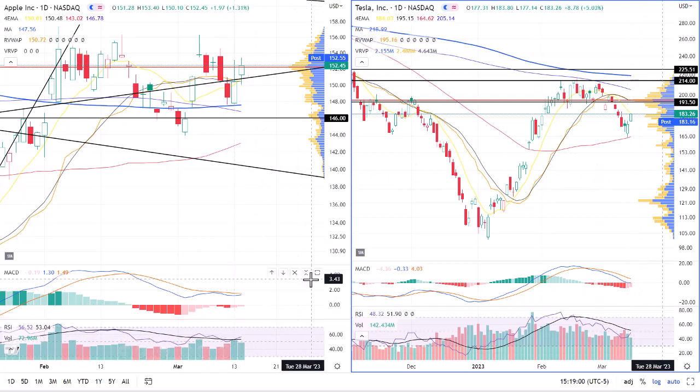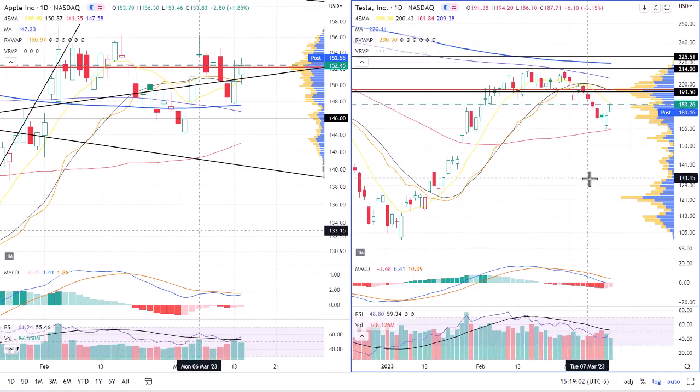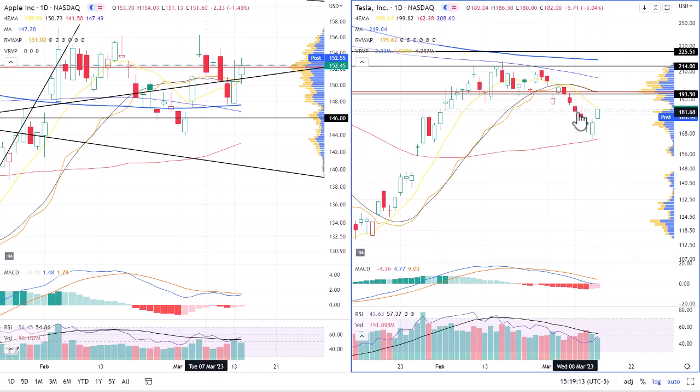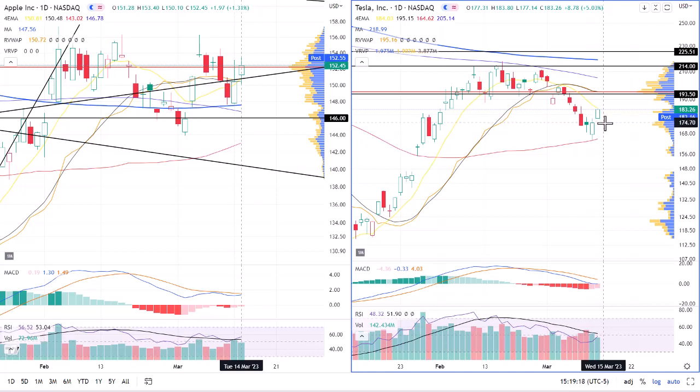Momentum, bullish, RSI, bullish. Tesla looks very strong today, gapped up, rallied throughout the session, retesting the 9 EMA here on the daily chart, so that's a little bit concerning. We also filled the gap going back to 8 March. Certainly an area where you could get a reversal and come down and fill this gap from today down to 174.48. That would be interesting.